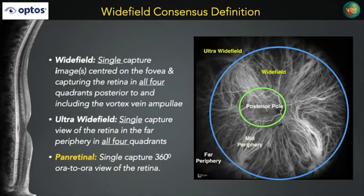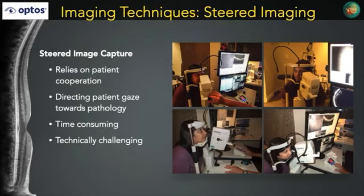Now, a number of techniques have been studied and published on how to capture peripheral OCT. This approach, for example, steered imaging, involves moving the laser head in the direction of the pathology with the patient's cooperation. Obviously, a lot of cooperation is required. It does require a significant amount of time and can be quite technically challenging, reserved largely for skilled photographers or technicians.